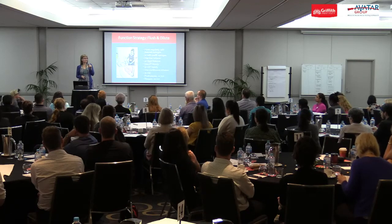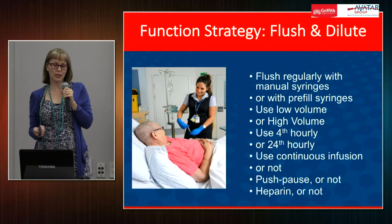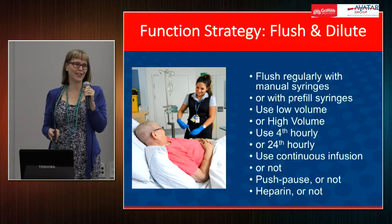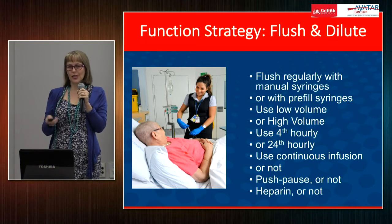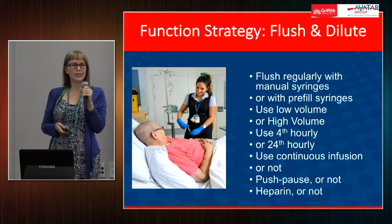But if I can move on to flushing, because I'm probably nearly out of time. Flushing. So we recently did this survey through the Queensland Nursing Union, so it went to all the nursing members throughout Queensland, and we just asked them what they do for flushing in their practice and what their policy is. Now, it could not have been more random if it tried. There were people saying we never flush, people saying we flush every 2 hours, people saying we do 3 ml flush, 20 ml flush, we use heparin, we don't use heparin. It was so varied.